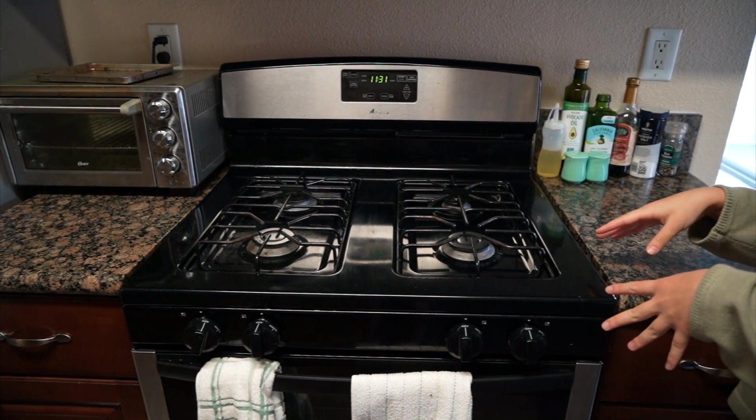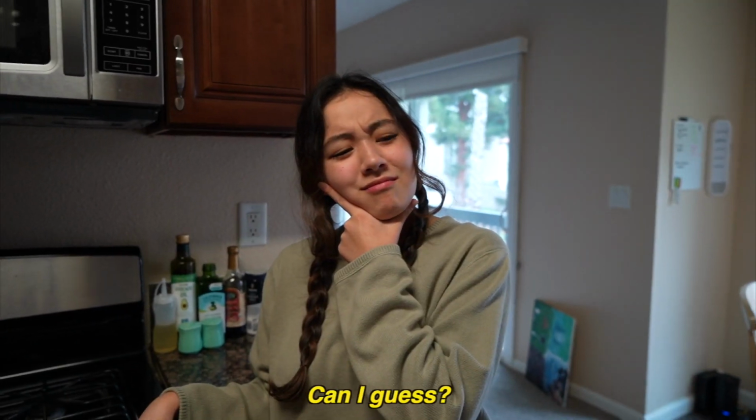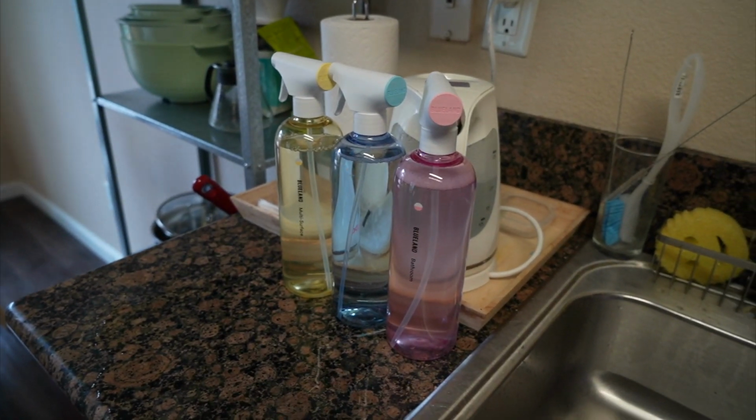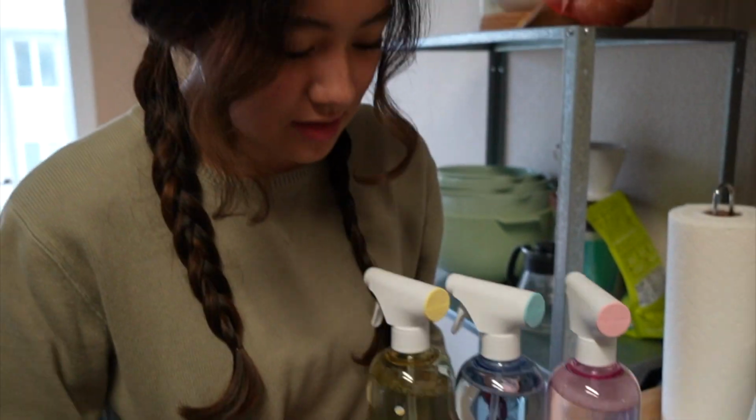This was so dirty last night. I cleaned it all very frantically before filming this, but it didn't even take me that long. And Laura, do you even know why it didn't take me that long? Can I guess? Is it because of these? Oh my god! What's on my counter here? This is actually my beautiful cleaning supplies from Blue Land.